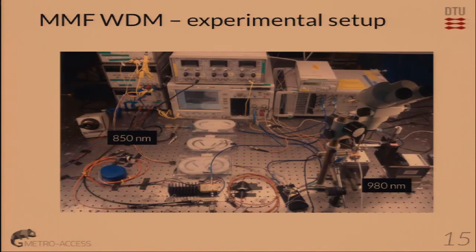So this is how the experiment looks, the first part of the experiment with 2 channels. This is the easiest one because this is a commercial packaged VCSEL, 850 nanometers, so it's somewhere here. And then the other one is a chip on mount, so it's a probe, and then a lot of cables and things. And here are the MUX and DeMUX, thin film based.